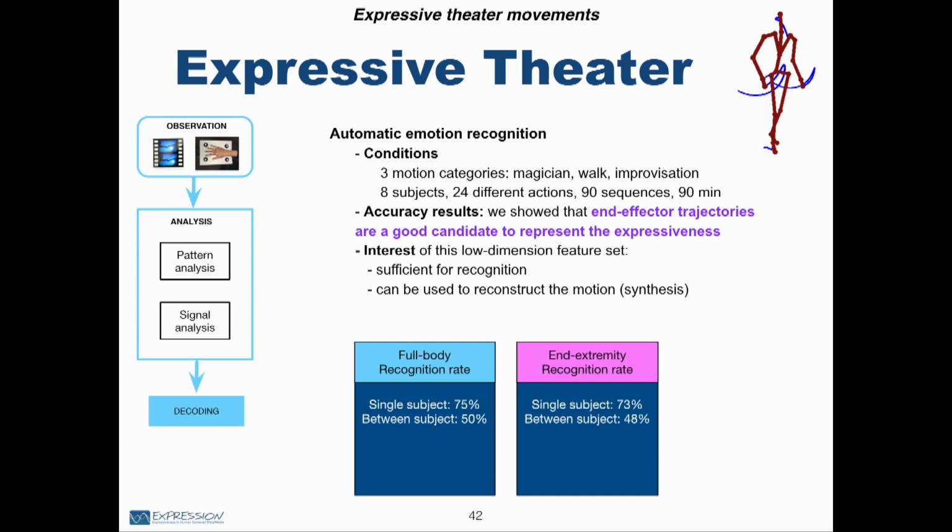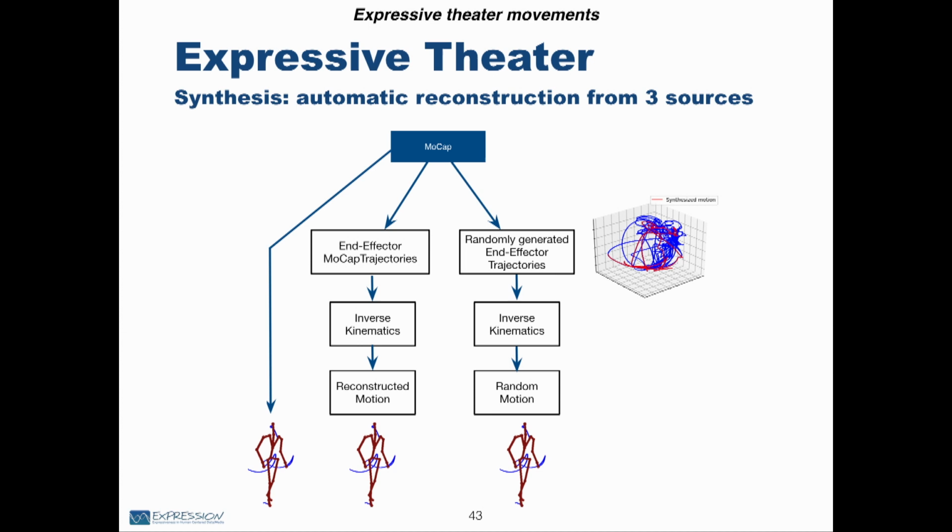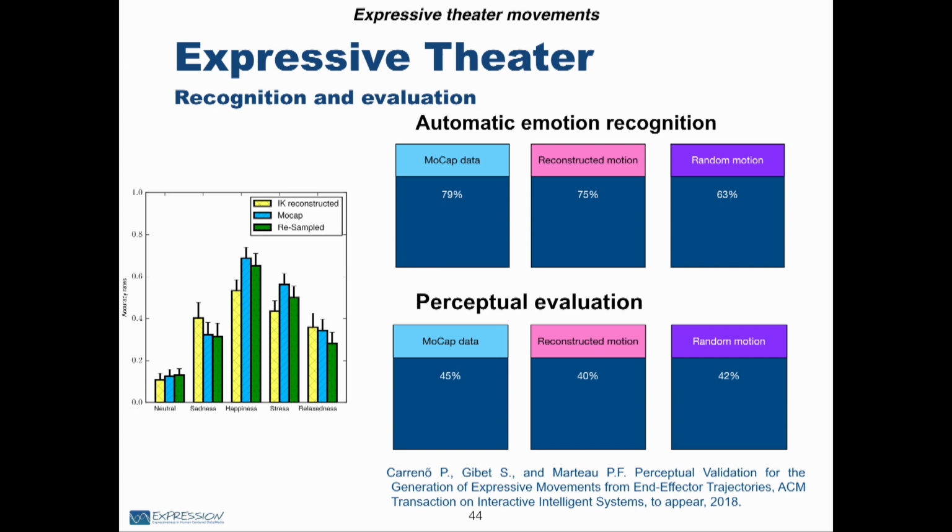And we had another study for the synthesis part. We tried to have three sources of information. The first one is the mocap data. The second one is the motion which is reconstructed only from the end extremity. And the third one is a little specific because it's a randomly generated motion. And we tried to see if it was possible to recognize the emotion with these three kinds of sources.